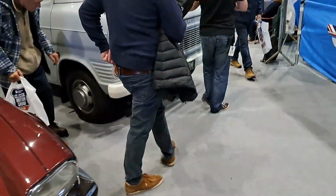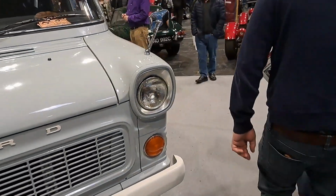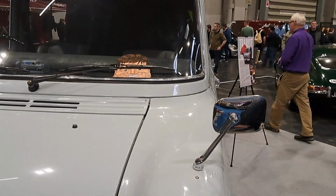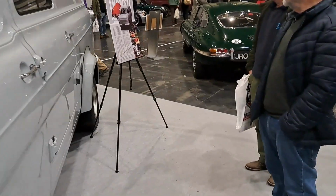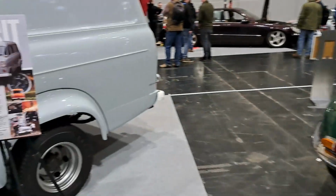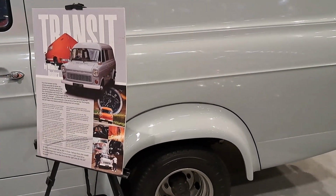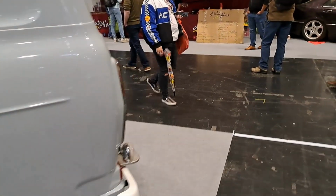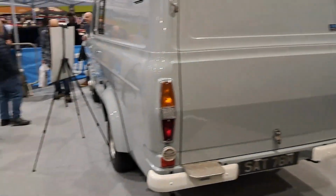Got this Wheeler Dealers Transit here, 73, 74 I think it is. Mike Brewer's head is there, even if he himself is not. Previously in the service of German Fire Brigade. Crazy. Just can't find the Mark 1 Transit at all, can you? They're very, very rare.